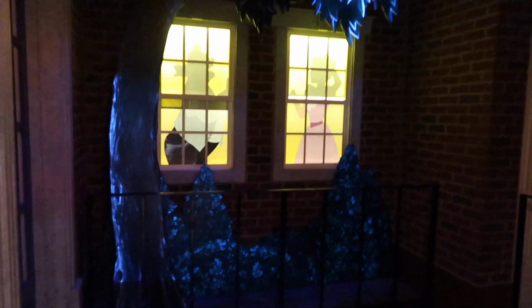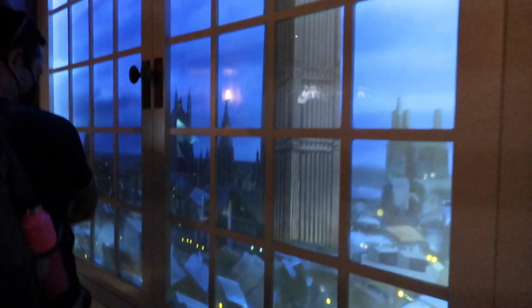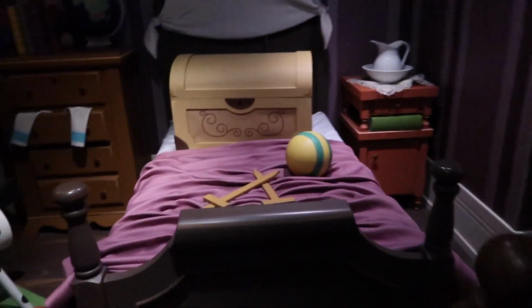Wow, this is cool. I can't believe we're doing standby walk on here. Did you ever think we'd see the day where we could walk on standby Peter Pan? No, it's not grass. Oops. There's the Darlings. So we're supposed to be in the Darlings' bedroom, and this is their big window. Aww. Oh, look at the little wooden swords. Yeah, there's their swords. Here's Nana's doghouse.